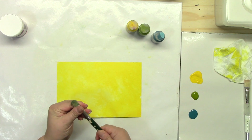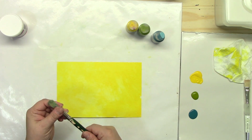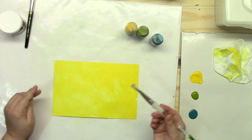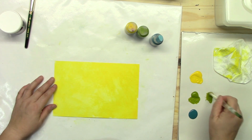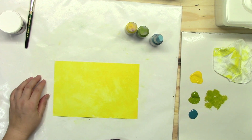This is an old stencil brush, which is actually, ooh. That's because it sat in water too long. So let's not use that. Let's just stick with the same brush. So I'm going to take the green gold now. I'm loading the brush and then I'm going to tap outside. Dry brushing with fluid acrylics is hard. You know why it's hard? Because the paints are fluid.